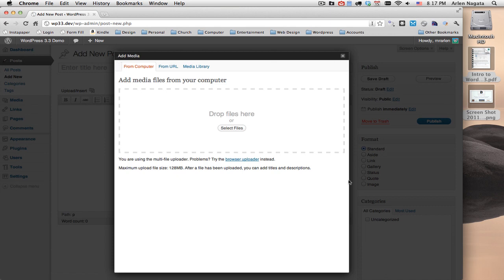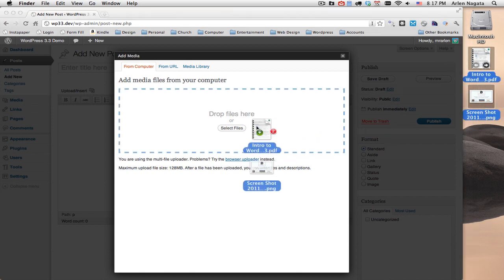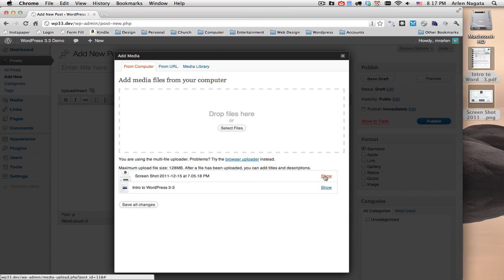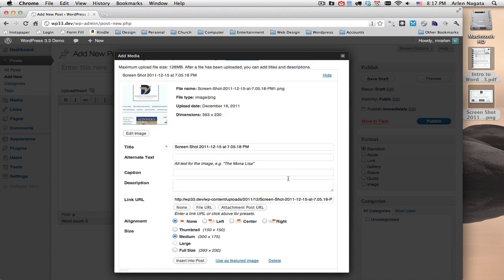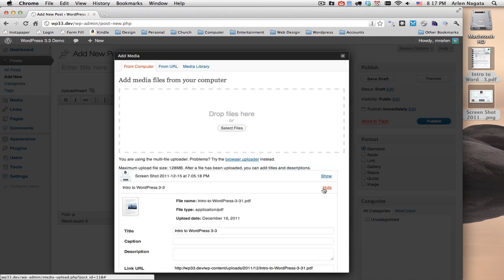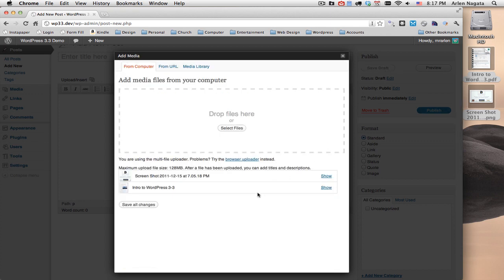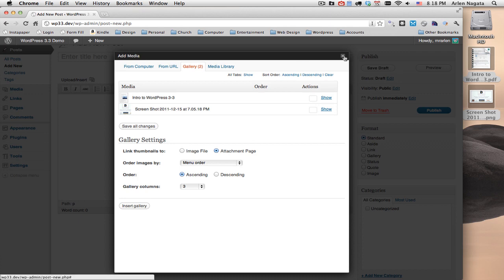you get this great drag and drop area. So you can drag and drop files here, even if they're not the same kind of files. So I have an image file and a PDF, and I'm just going to drag that here. They'll both upload and process, and now I have my image here. You can hide that. And I have a PDF here, and all the relevant information is given to me. Okay, and so that is the new drag and drop media uploader. Okay, we can close that up.